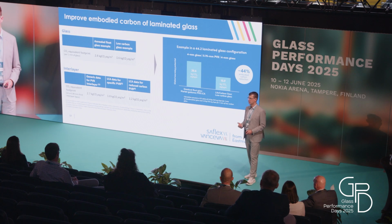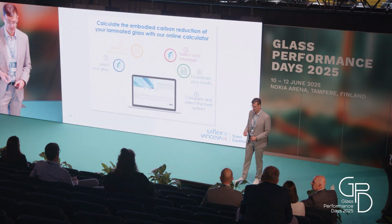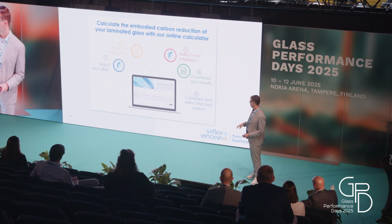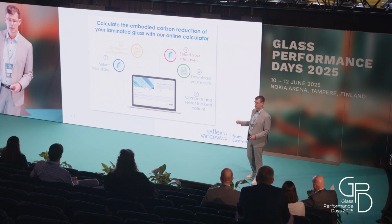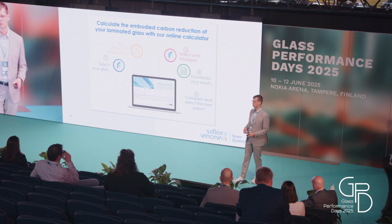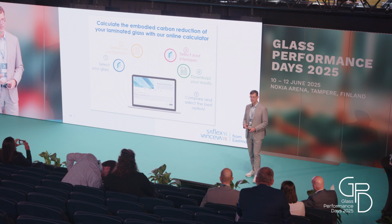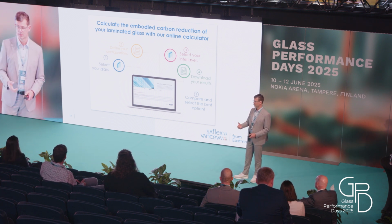As I also said earlier, it will vary configuration to configuration, and that's why we developed a calculator. It's available online, really simple inputs. In the end, you can download the results for the laminated glass and make comparisons depending on the choices that you make. So that's the product development part.